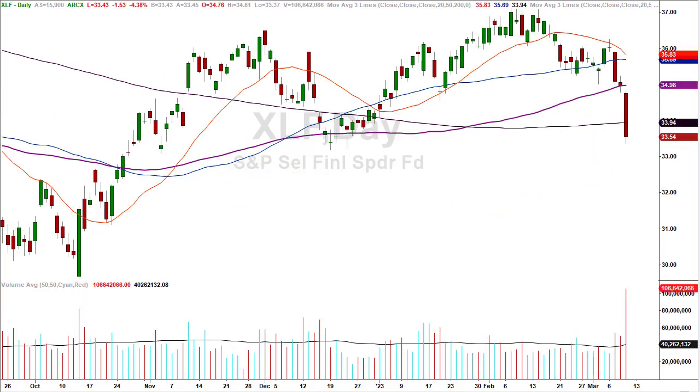And here with the XLF is your molestation of the XLF, or the financials. They were taken out behind the woodshed, smoked, bludgeoned, whacked. This is a change in the market. What did we always say about the financials? Repeat after me. If the financials are falling apart, watch out for the rest of the market.